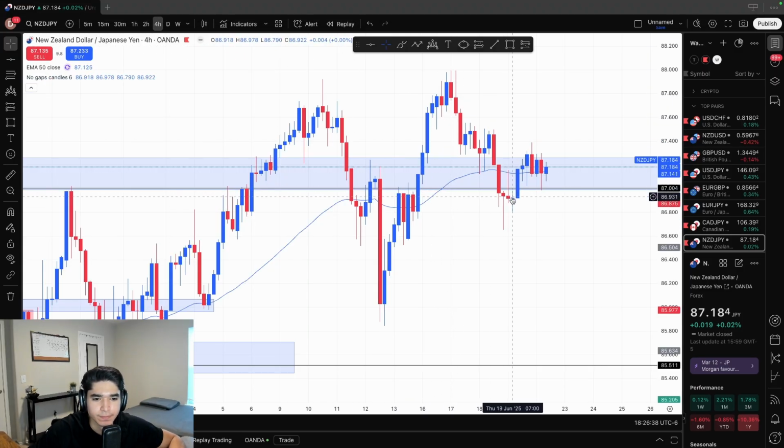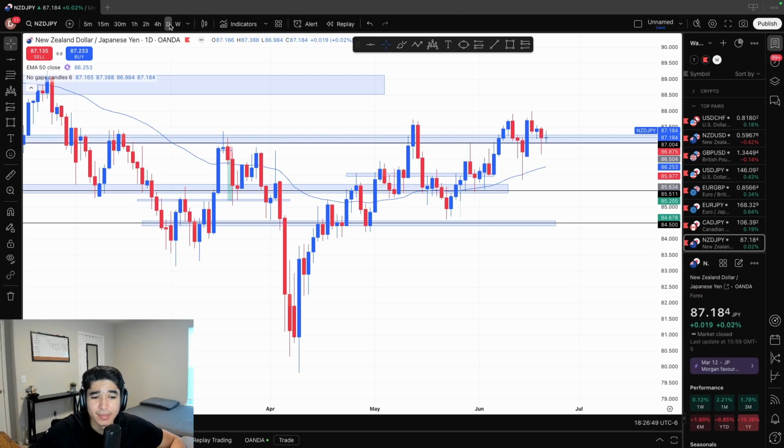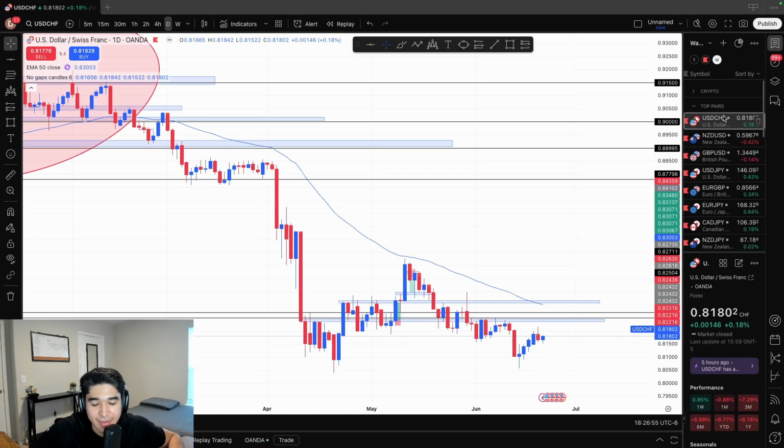Let's see. This was the last period structure point. It looks like we are at the last period structure point. So this could be a good opportunity to buy as of now, actually. But I'm going to take it slow and wait for a couple of days.